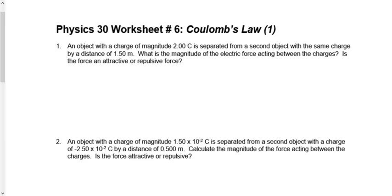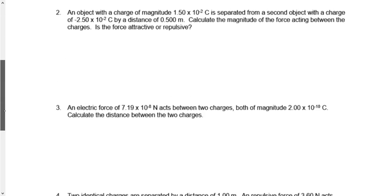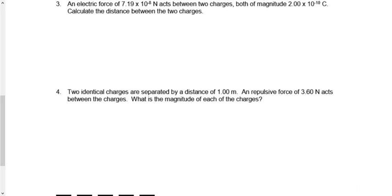From our homework that we had last night, worksheet number 6. Specifically, we'll do questions 4 and 5 right now. Number 4 says 2 identical charges are separated by a distance of 1 meter. There's a repulsive force of 3.6 newtons acting between them. What's the magnitude of each of the charges?